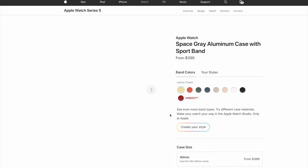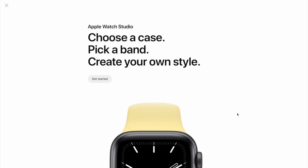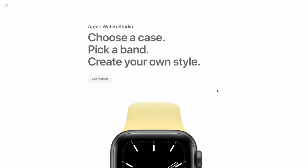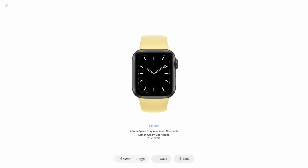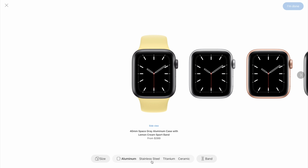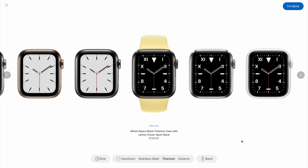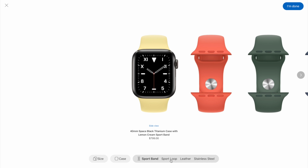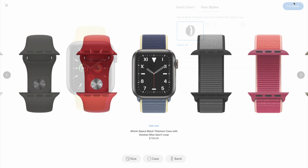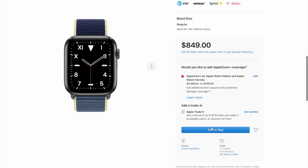Now, there's one. Oh, those are the bands. I think there's three or four colors of this. We got the 44 millimeter version of this as well. Now, yeah, I get the 44 millimeter and the case. I can get the stainless steel, the titanium, and ceramic. Never mind, I'll get the titanium. Good. And for the band, I really don't care. Sport loop. Perfect. I'm done. 44 millimeter version. I told you that before.